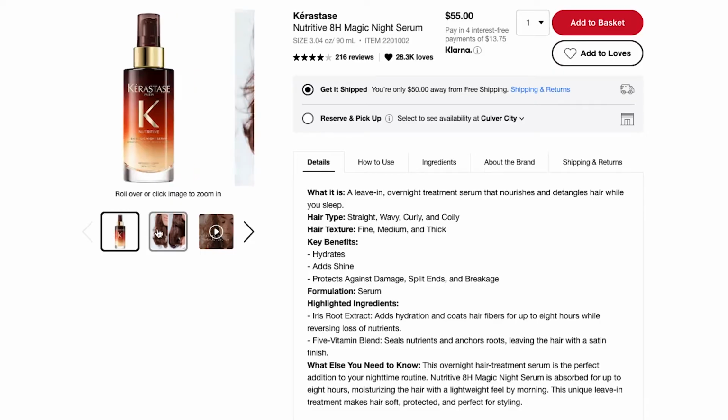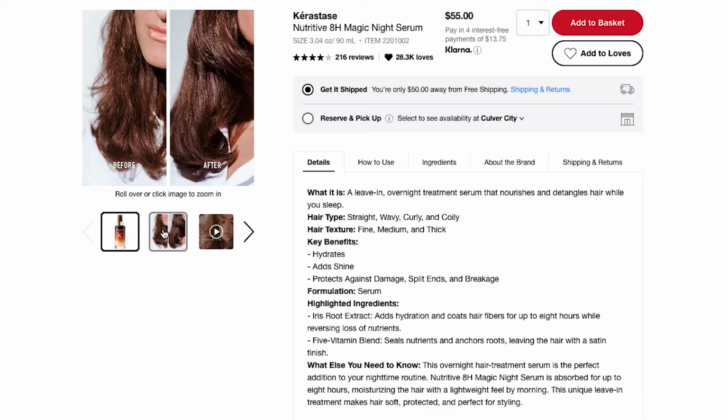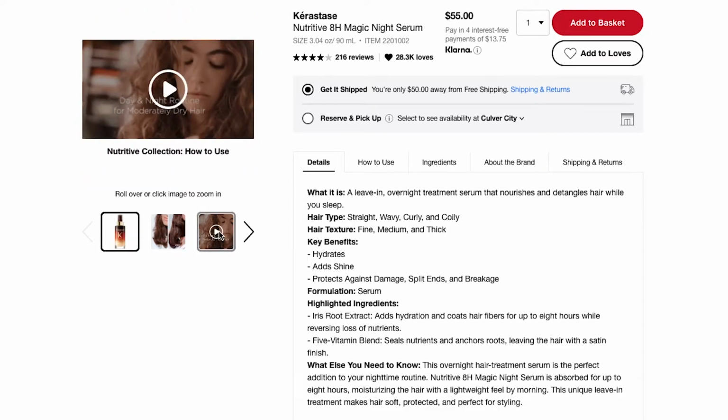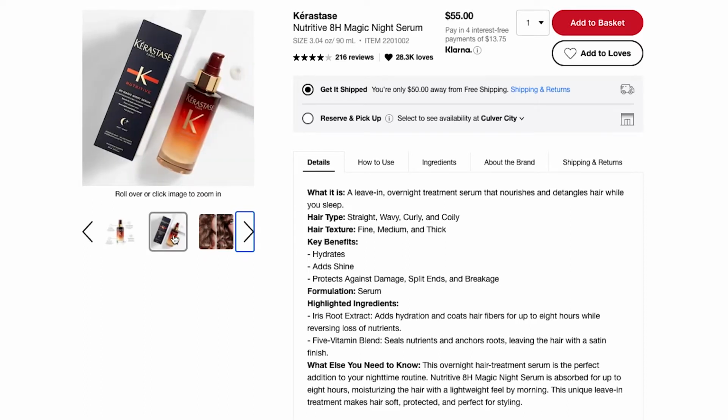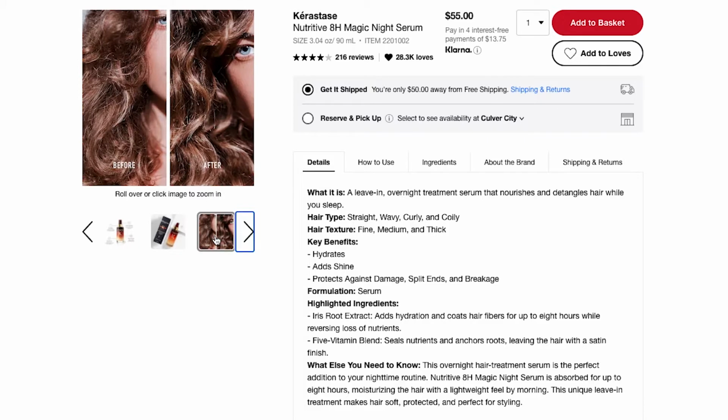This thing is like the holy grail of fixing damaged hair. I love this thing. It is a nighttime serum, so I put it on at night when my hair is dry, and then in the morning I'll just take a shower and wash it out. But I honestly feel like this hands down is one of the products that saved my hair.